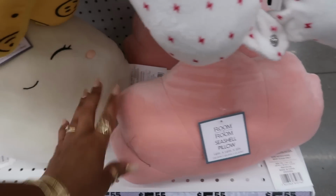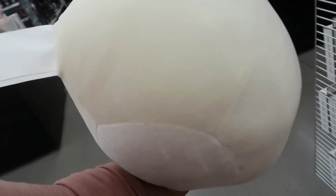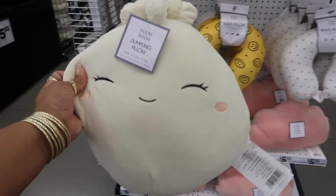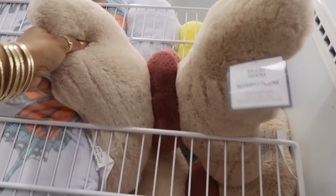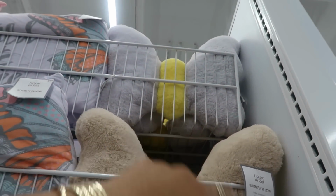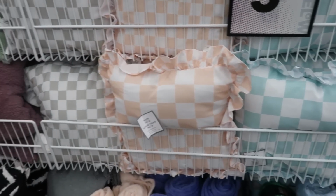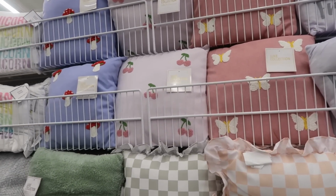Seashell pillow. Oh, look at her. She's a dumpling. How cute. I don't know where these are. Probably somewhere back there. But that's cute. You have this cute butterfly pillow. It comes in that color. Or you have that light purple and yellow up there. These checkered pillows with the ruffles. Cute. And those butterflies, the cherry and the mushroom.